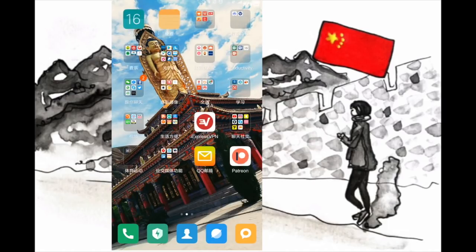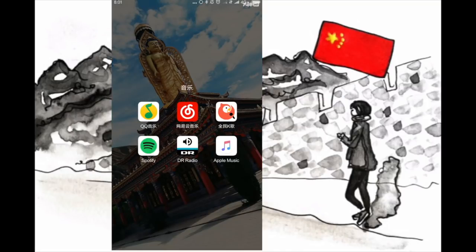As you can see, I have a lot of apps here on my phone. I'm gonna try to go through the most important ones, and if you have questions about any of the other ones, just let me know in the comments below. So let's get started. Number one is music.